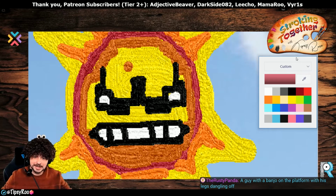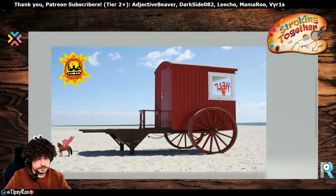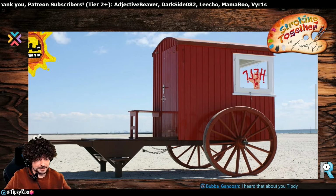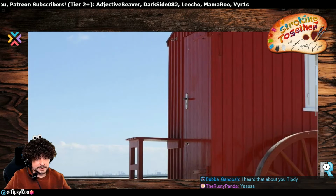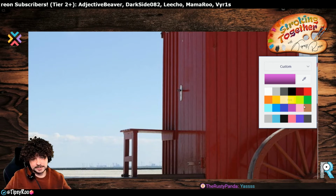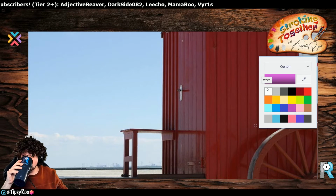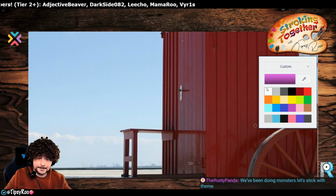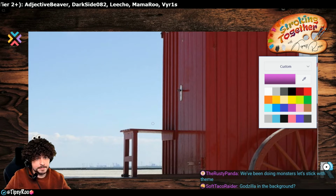A guy on the platform, guy with a banjo. What if he's sitting on this bench? We put him on the bench waiting for whatever's on the other side of this door. Okay. Do we want to make him a human person, or do we want to go like monster person? Okay, we're gonna stick with the monster. Got it. Okay, let's give him like a base.